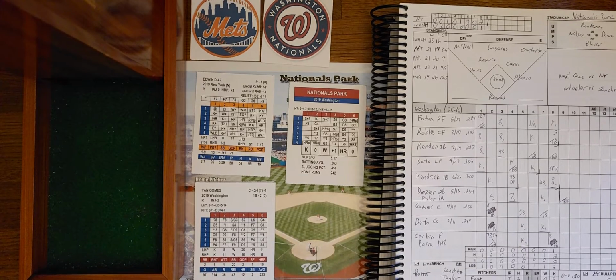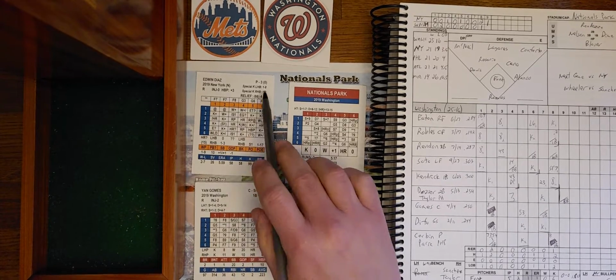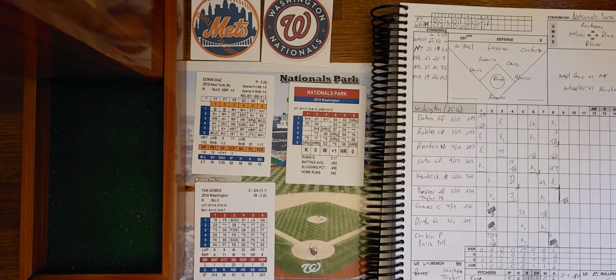Here's Yan Gomes, and now what do you do with Gomes? Gomes is a double play candidate, but he's 2 for 3 in the game, so I think you're going to stick with him. No strategy roll, or we just had the strategy roll, I should say. So Diaz, and he does have the special K. Got to keep an eye out on that as well.